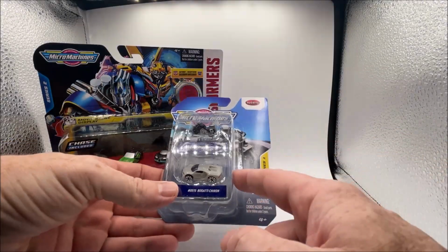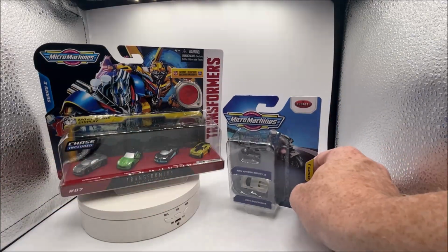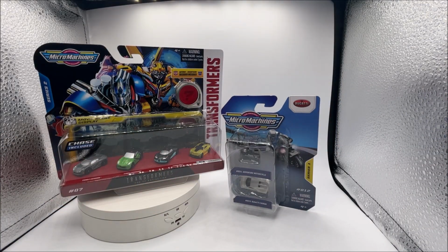These are like $4, so pretty affordable, and it also comes with a very nice Bugatti, but yeah, I'm gonna put that in the box and save that. Kids' college fund right there.